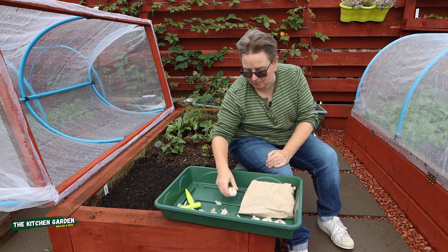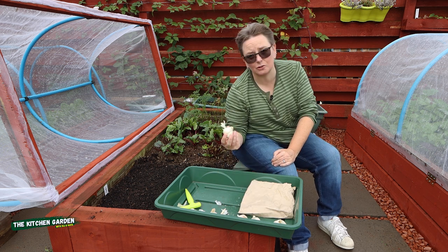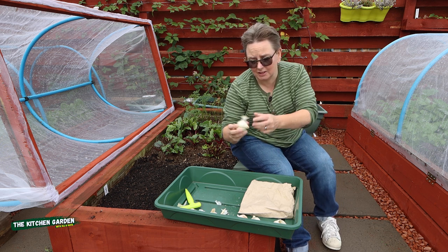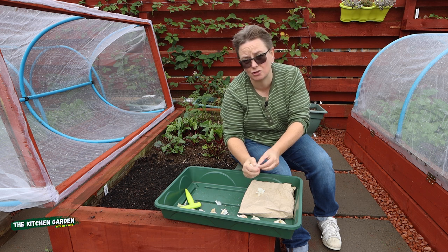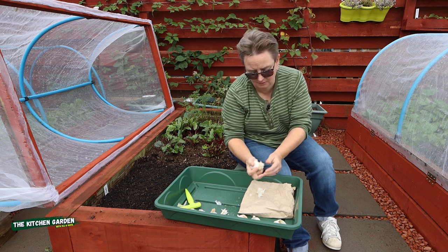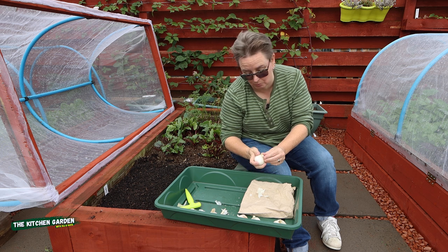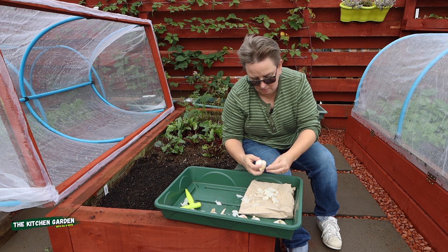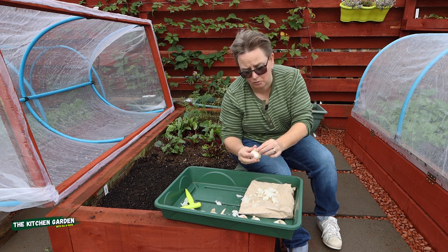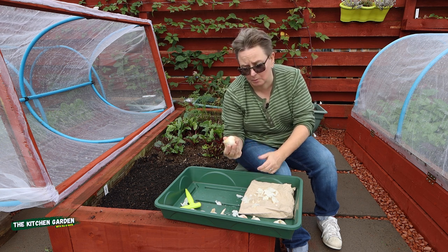So next thing you want to do, once you've sorted them out and you've got your bigger ones, you want to take this papery outer surface off, okay? And it just rubs away. Just the outside, okay? We're going to talk about the papery stuff on the cloves in a second. And once you've got a good bit of that, you then want to peel the cloves away from the bulb.